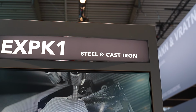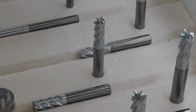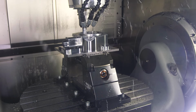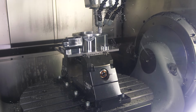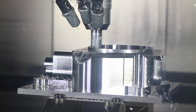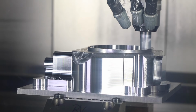So what is special about our steel cast iron range is not only that we have a lot of different tool types, but also that we have a high depth in the product portfolio, meaning we have a lot of small diameters, a lot of different radius choices, and these tools are really absolutely fantastic for very strong steels, but also for machining soft steels and working in automatization. We have some very good tooling with a roughing profile to get very small chips if you work overnight. Customers are very happy with it if they have a high degree of automatization.